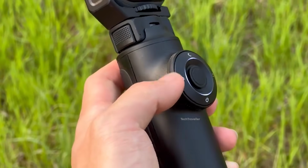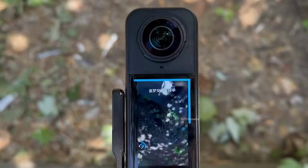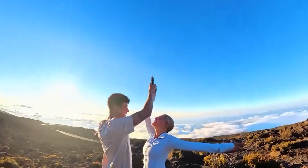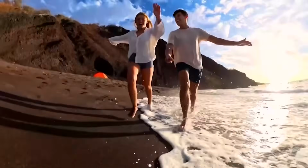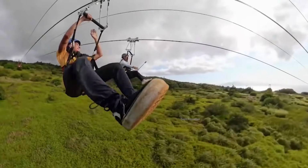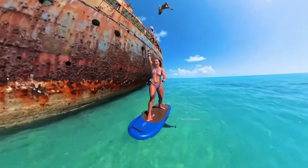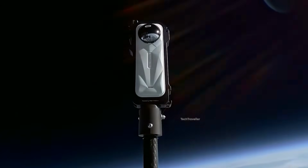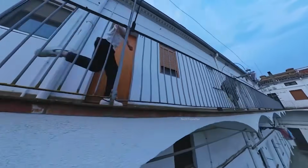Battery life also appears to be getting an upgrade. Current leaks suggest the X6 may include a battery ranging between 2,600 and 3,000 mAh, providing noticeably longer recording times before needing a recharge. That means fewer battery swaps during long shoots and more uninterrupted filming for travelers and content creators. Finally, Insta360 is expected to continue expanding its AI-powered software. Smarter subject tracking, faster automatic editing, and improved sharing tools could make creating professional-looking videos easier than ever, allowing creators to spend less time editing and more time capturing content.